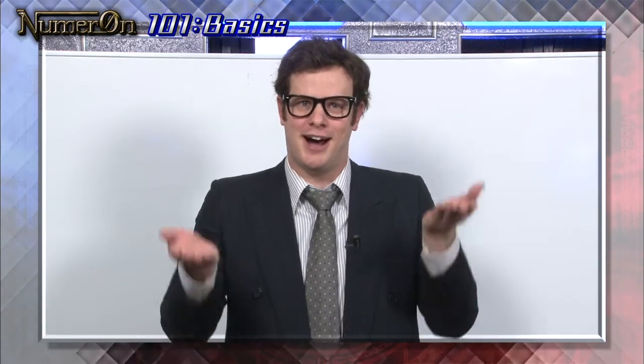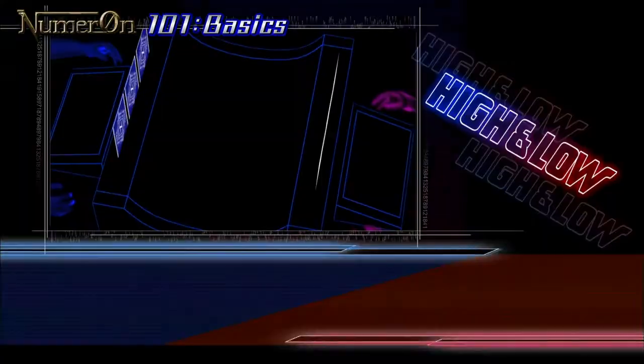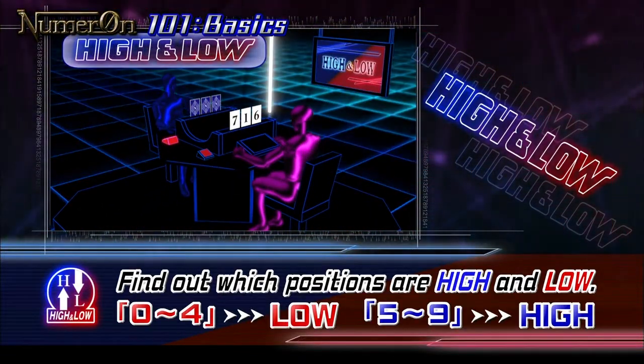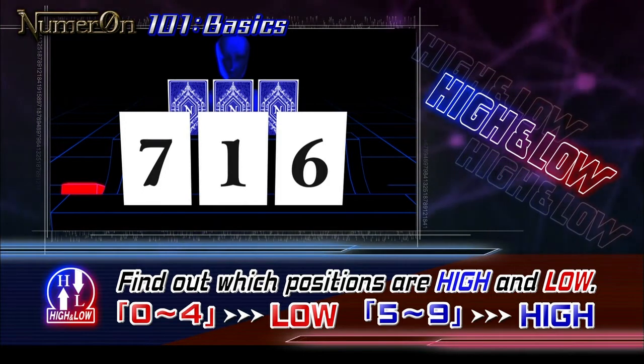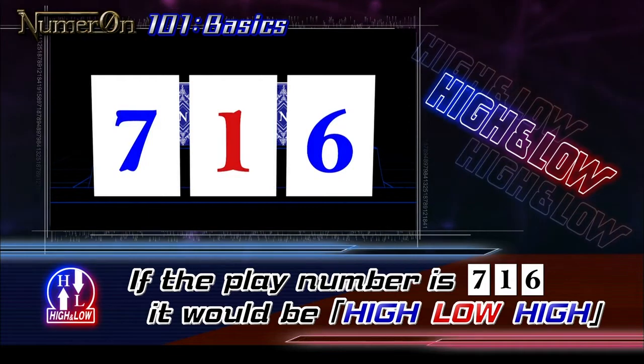An almighty item you can use at any point in the game. High and low. Next is high and low. This item lets you know which digit in your opponent's play number is low, 0 to 4, or high, 5 to 9. For example, if the play number is 716, using high and low would make your opponent answer with high, low, high.